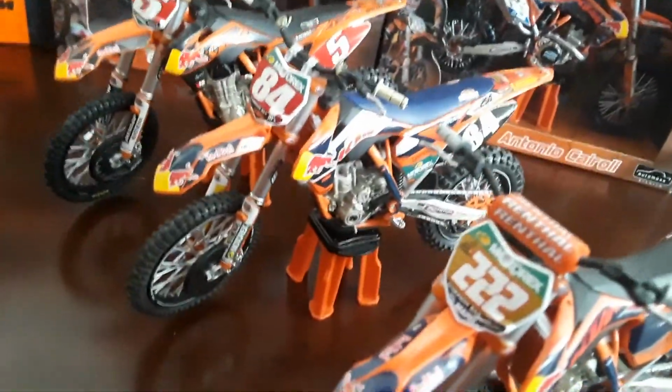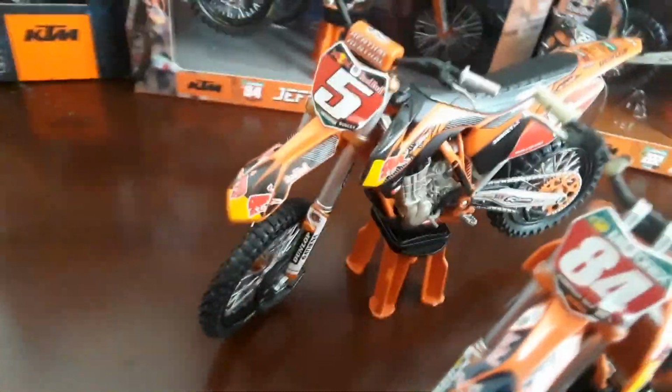Let's go down to the dirt bikes. We got Antonio Cairoli, we got Jeffrey Herlings, number 84. And of course, the red number plate, number 5 of Ryan Dungey. Got the Ryan Dungey bike. These things are so detailed, it's insane.